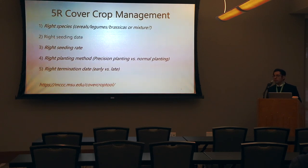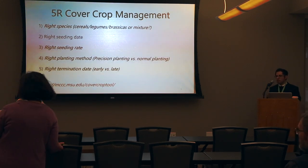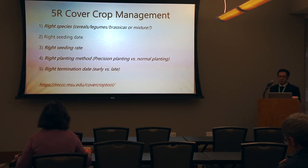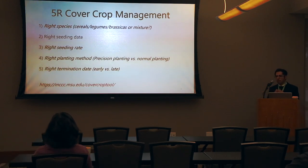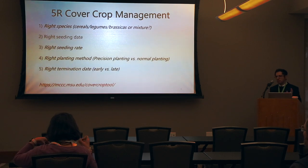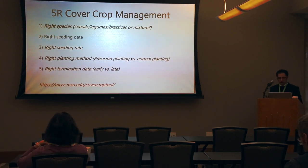We have the right seeding date, right seeding rate, and right planting methods. The planting method could be what we came up with, this precision planting, but in reality it's like normal planting, meaning either you drill or you spread the seeds. You can use drones nowadays, and there are so many other ways you can plant it. But to really get the best seed-soil contact, drilling probably gives you the best stand. Precision planting is based on a modified drilling method, and I'm going to talk about all of those and what we are finding.